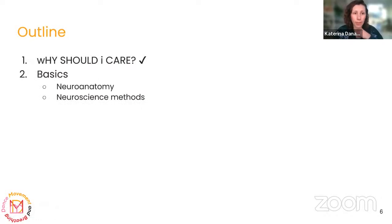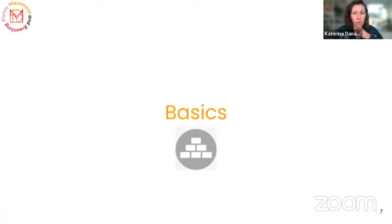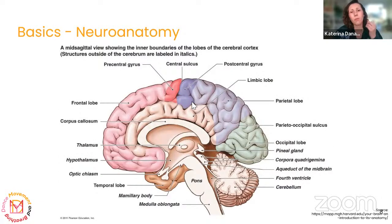So now we go into the basics of neuroanatomy and neuroscience methods. I was looking for pictures of the brain to present to you because very often in popular neuroscience talks and books, they talk about the lizard brain, the mammalian brain, the neocortex or the human brain, but that's not so ideal anymore. So I want to give you more correct, or still valid, definitions and names of brain parts.